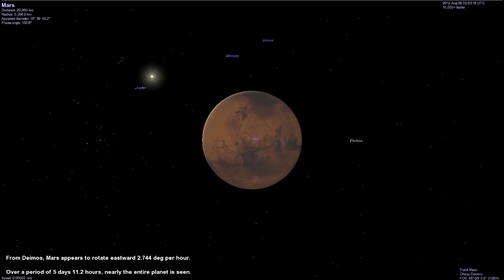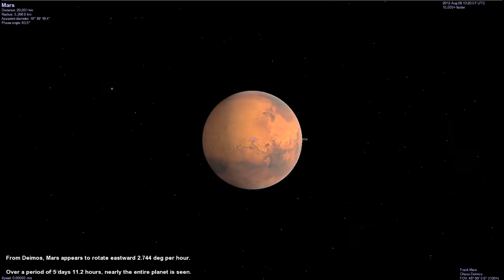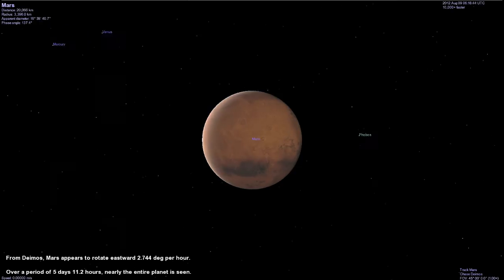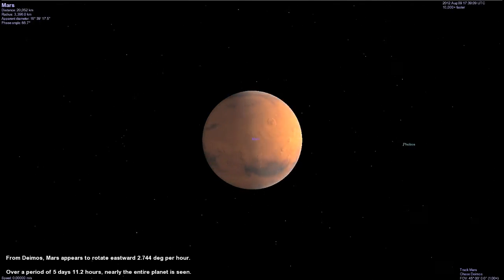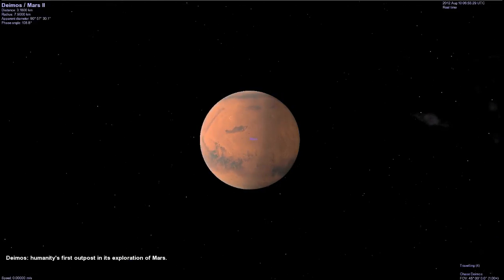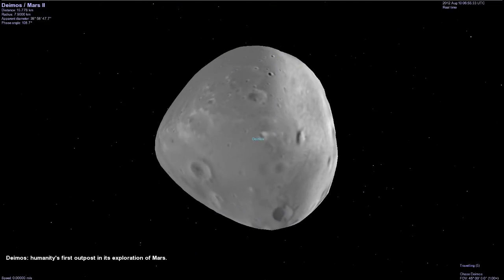In fact, there isn't a single objective in NASA's Mars Design Reference Mission Architecture version 5 that couldn't be accomplished with this telerobotic exploration concept. One thing for sure, the view will be spectacular. As seen from the surface of Deimos, Mars would appear 1,000 times larger and 400 times brighter than the full moon is seen from Earth, and it would take up 1/11th the width of the entire celestial hemisphere.